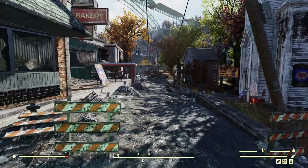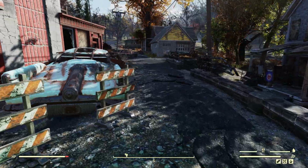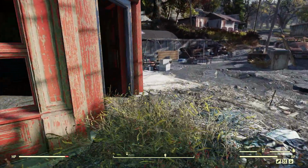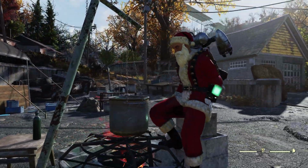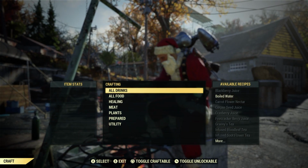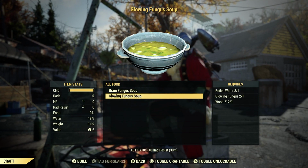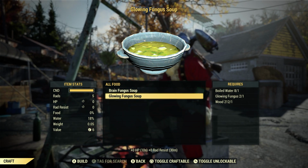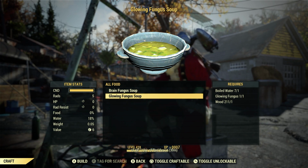Alright, so we're going to go right down here on the other side of the tavern. We do have the cooking stations down here. You can go to any cooking station, your own camp, another player's camp, whatever you want to do. We're just going to head down to this one today. So we're going to go to all food. There's our glowing fungus soup. We automatically learned it by picking up the glowing fungus. Let's go ahead and craft that bad boy. There we go. And that is the most important part.